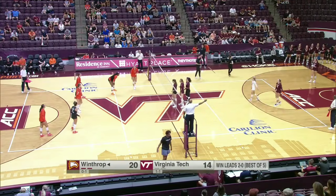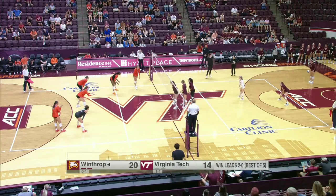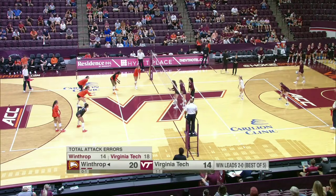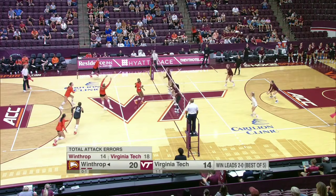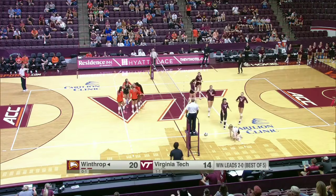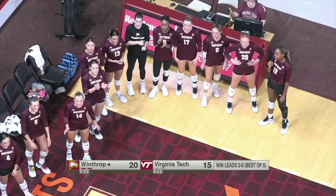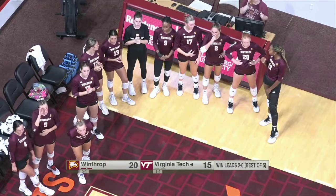Isabella Murray retaining the serve. Murray started the season 10th in school history in assists. She had 50 when these teams met on Friday, and as a result of that, moved her career number up to 1,990, which moved her into sole 9th place of the all-time Winthrop assist leaderboard. As Virginia Tech picks up the points off the big attack.